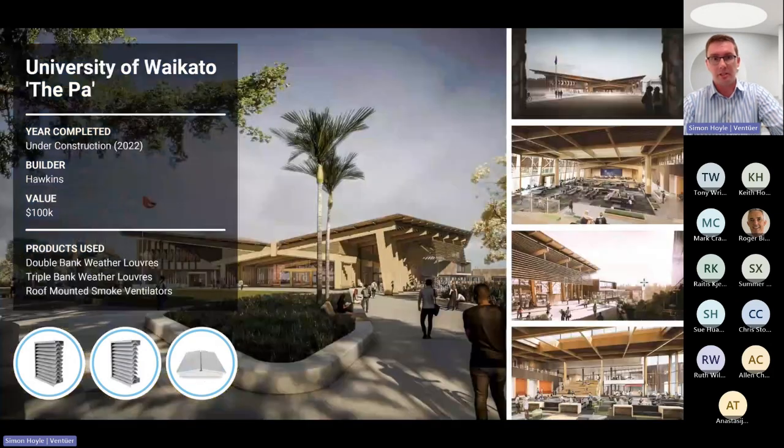This project here, forgive the renders, we haven't had photos taken of it yet, but it's the University of Waikato, the PAR, which some of you may have worked on. It's a fantastic building, entirely glulam timber structure, and we're privileged to have part of it in supplying our double bank louvers, triple bank louvers, and some smoke ventilators.